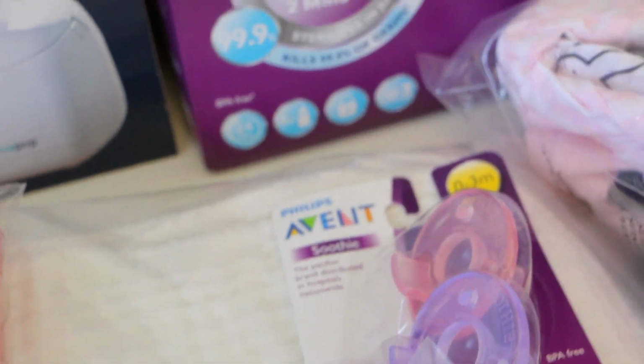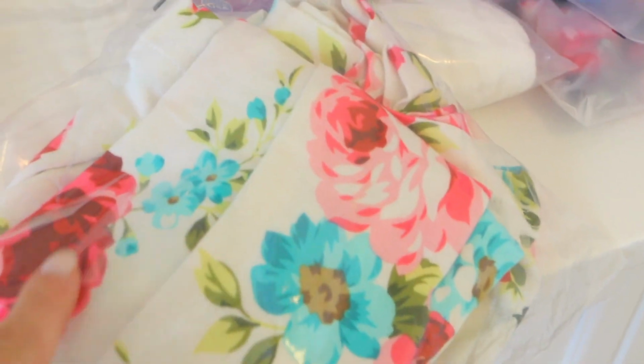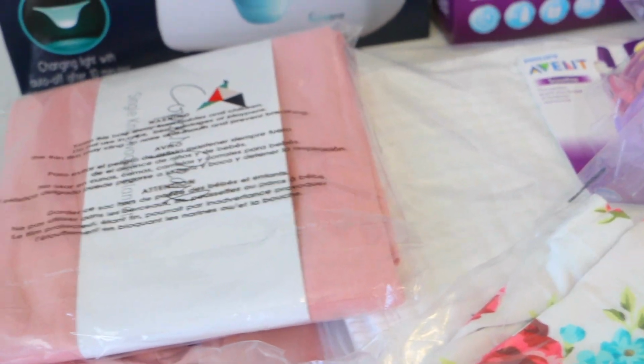Some pacifiers. These are the Avent Soothie ones. This floral thing here is a cover for her car seat. Some bows, and these are all things from Amazon. A copper pearl blanket that I can use to swaddle her or to snuggle with her. Some clothes, but these are 0 to 3 month sizes. Also more gifts. These are hats from Amazon as well.